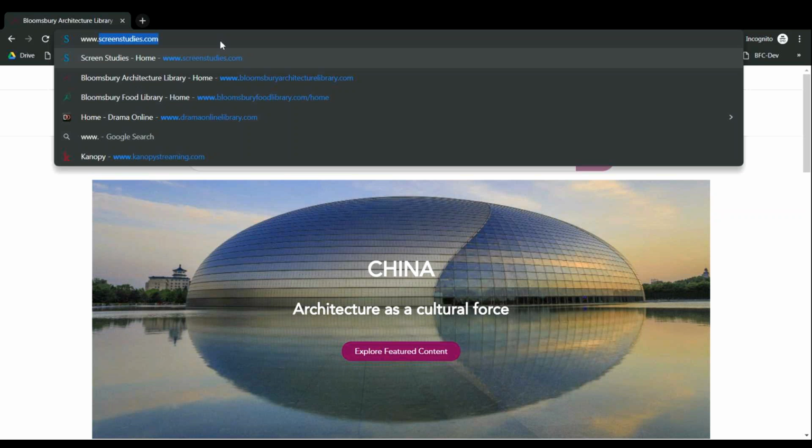So starting with the one you have on your screen there, Bloomsbury Food Library. I started with this one because a couple of years ago, Bloomsbury launched a new digital publishing platform, what we call the Bloomsbury Publishing Platform, or SSP for short. And that's where we've been launching all of our new digital resources. We now have maybe about 10 or so, maybe more, digital resources on that platform.